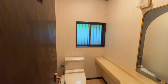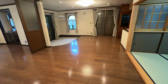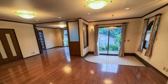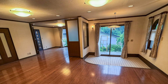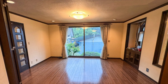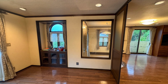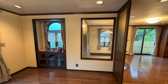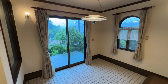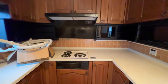There's the toilet, the sink there, pretty much turnkey style, ready to go. You might want to upgrade some of the kitchen, stuff like that. Another deck area that goes out front. Plenty of natural light coming into the home. This is all on the first floor. This would be living room, kitchen, depending on how you wanted to use it. Not a lot of damage to the home from just normal wear and tear. Everything looked to be in pretty good condition.